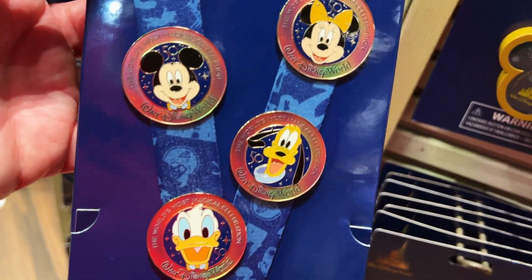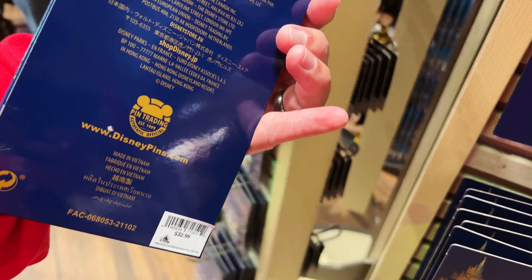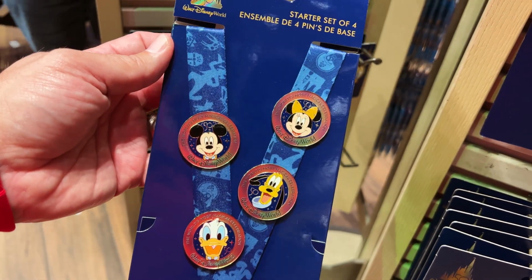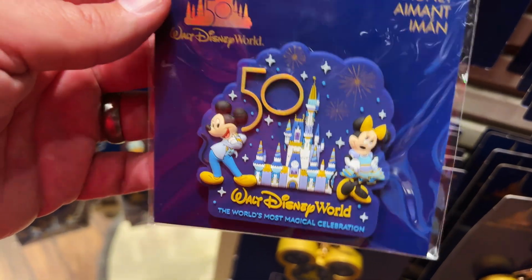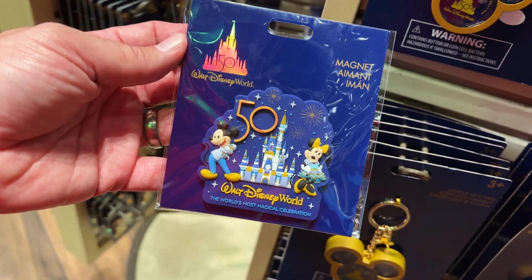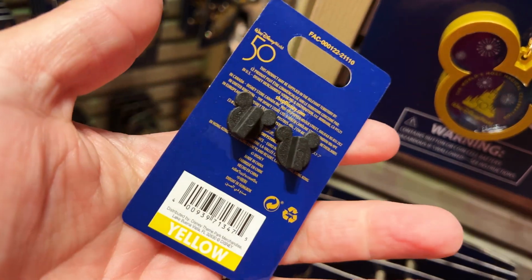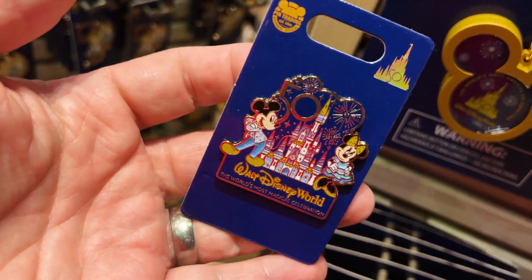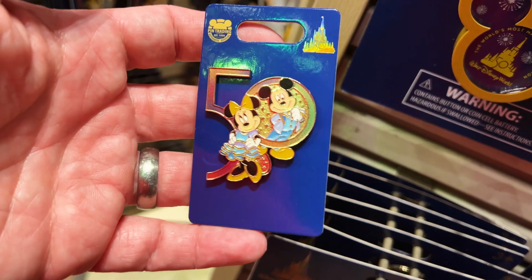It'd be very neat. This is a great little price for a pin set. $33. You get 4 big, awesome pins. They're iridescent and you get a lanyard. A magnet. Love magnets. I don't love the mint pricing because I don't know what it is, but I do love magnets. This is the 50th Castle pin. It's yellow. Don't know what yellow is, but it's a nice pin.